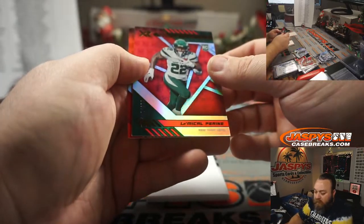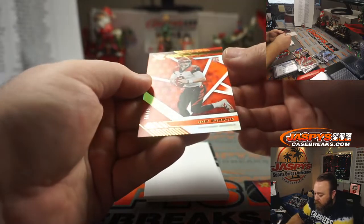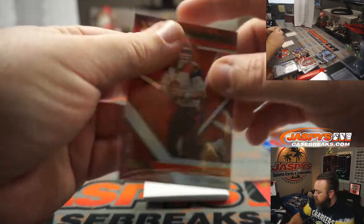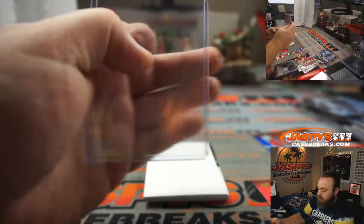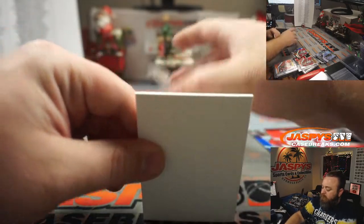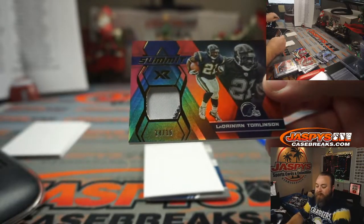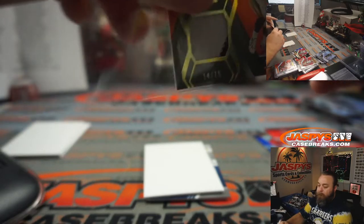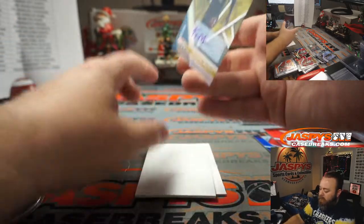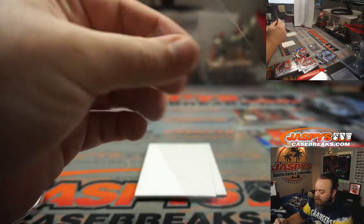LaMichael Perine at 249 for the New York Jets, Paul Harris. And Joe Burrow to 99. There you go. Cincinnati Bengals, Calvin Michael. Two color patch, 14 out of 15, LaDainian Tomlinson for my Chargers, going to Sean Maddox. And our auto, back-to-back for the Chargers, Kenneth Murray. Gold auto, 6 out of 10. Sean Maddock and the Chargers again.